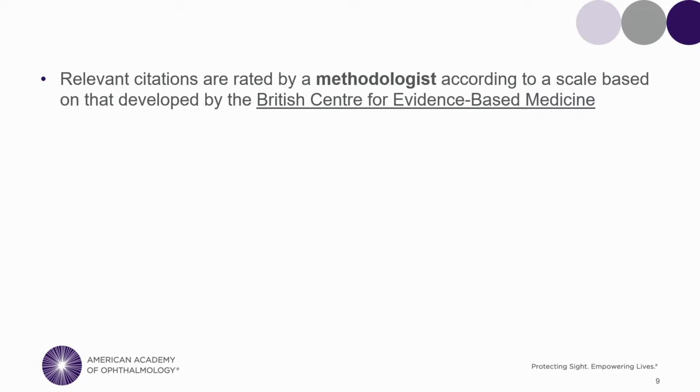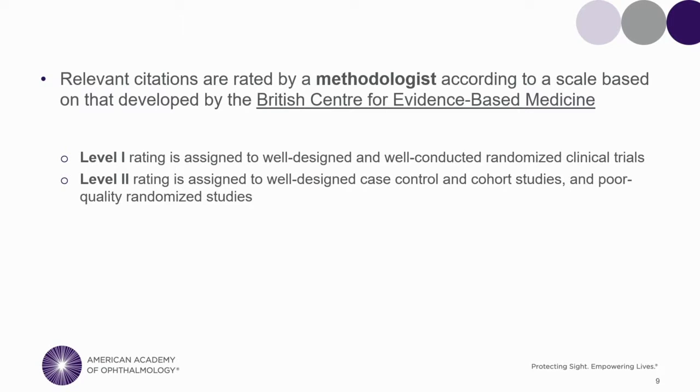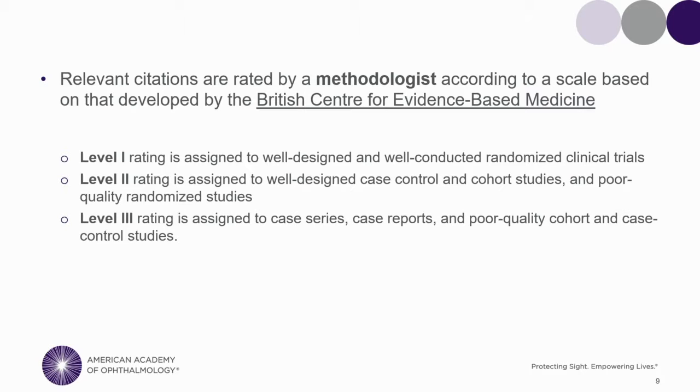Relevant citations are all graded by a methodologist based on a scale developed by the British Center for Evidence-Based Medicine. Level 1 rating is assigned to well-designed and well-conducted randomized clinical trials. Level 2 rating is assigned to well-designed case control and cohort studies and poorer quality randomized studies. And level 3 is essentially everything else, case series and case reports.